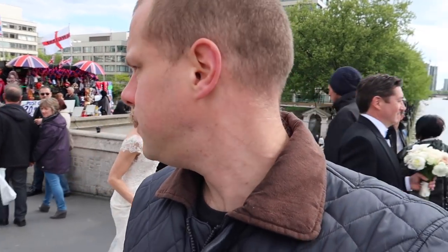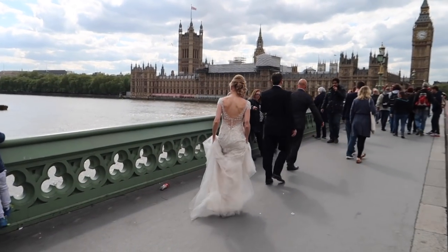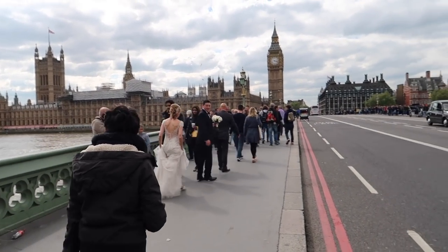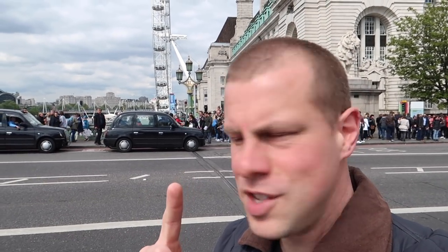We have another wedding. Didn't realize it was such a popular spot to get married. Okay, as you can see, all the tourists fighting to get down the stairs there. There's a tunnel under the street, which is also a great spot to get a picture of Big Ben.